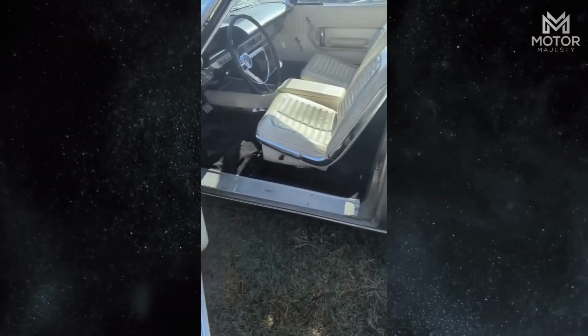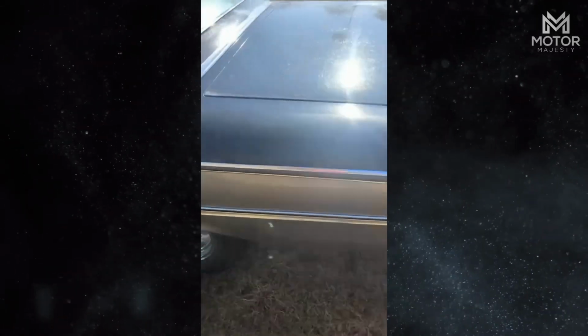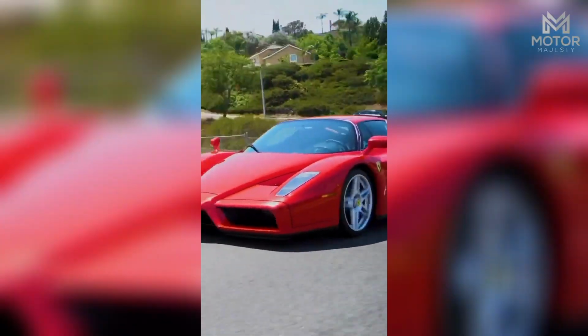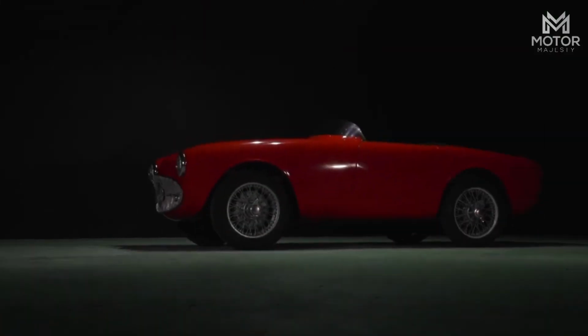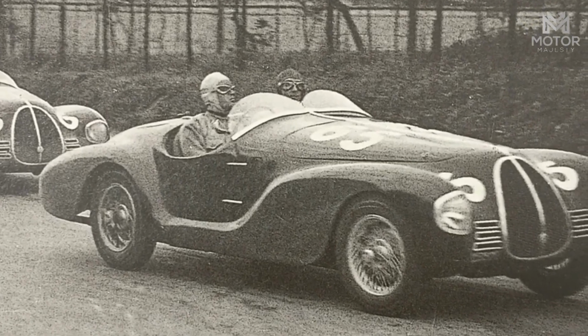Look at those lines. It's like someone shrunk a Le Mans race car and made it street legal. But this wasn't just about looks. Nardi, who previously worked as Enzo Ferrari's test driver, knew a thing or two about making cars fast. The secret? A space-frame chassis that weighed practically nothing, wrapped in hand-formed aluminum bodywork.